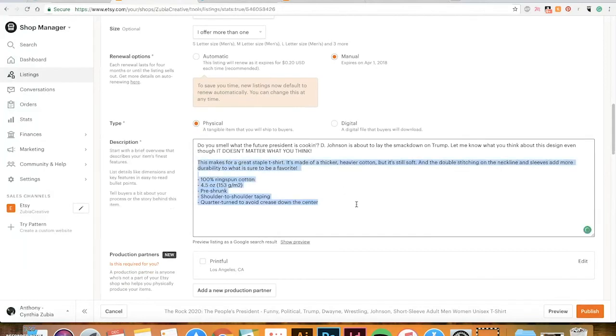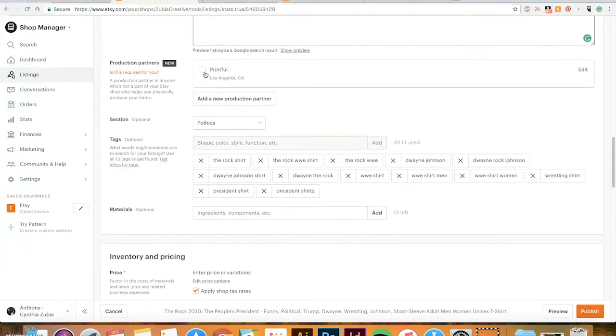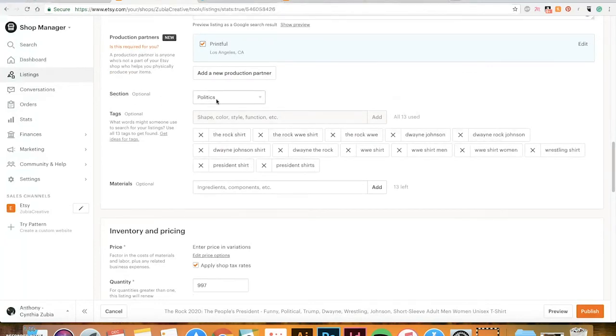So this is the default description about the actual shirt that Printful had added in, and then you can just add in your own description about what the shirt is about. And then right here, you would click that Printful is your production partner. You can add it in there under your settings through Etsy, and Printful has a tutorial on how to do that as well. And then if you have a section for your shop, you can add it to a certain section.